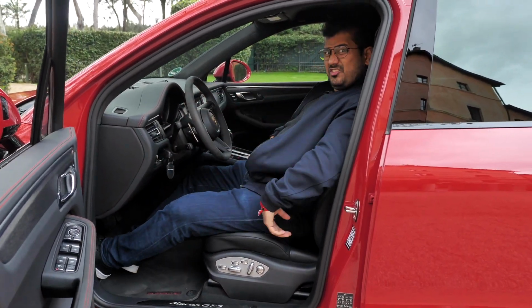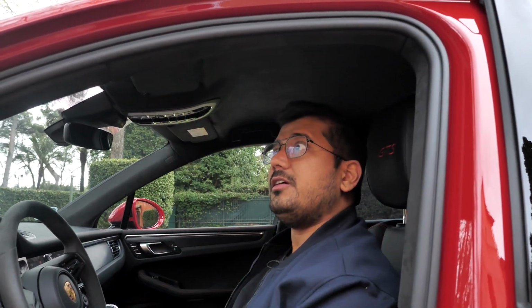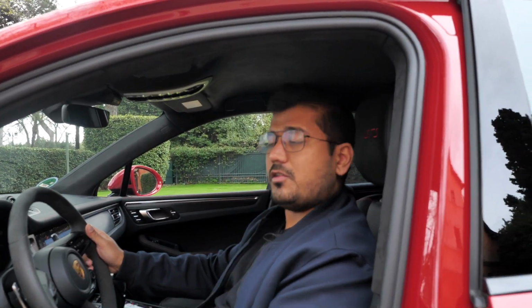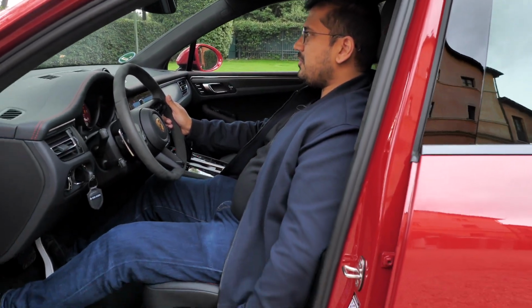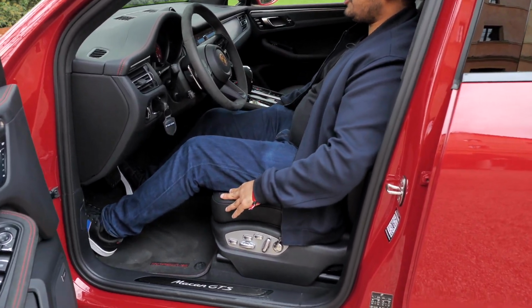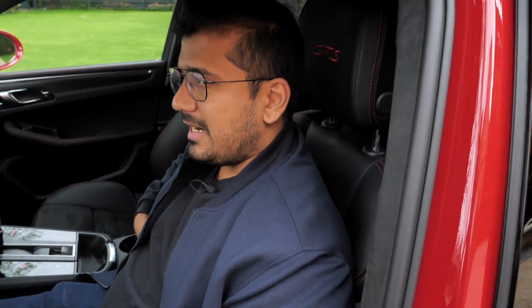Still, it's an SUV, right? So ingress is pretty easy. The overall gap in the door, or rather the opening in the door, is large enough to accommodate people of all sizes. The seating position already, I can tell you, feels really nice. These seats are comfortable and plush, yet firm on the outside, which is just right because it holds you in place, and the support is in the right places.